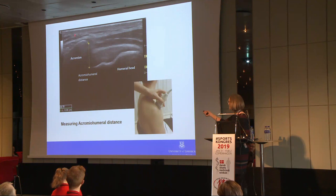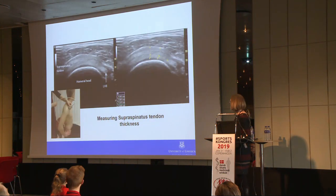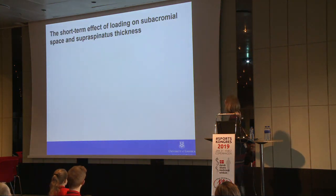Okay, so this is how we measure it if anyone does ultrasound. Here's the acromion, this is the humeral head, and we measure the parallel distance from the tip of the acromion down to the humeral head. You can see the supraspinatus tendon is this structure here, and if this was moving, you'd see it going back and forward underneath the acromion. Here's where we're placing the probe. For measuring supraspinatus tendon thickness, again, here's where we place the probe. This is what we view, a transverse view of the supraspinatus tendon. We use the long-headed biceps as our landmark, and we measure in 2 different areas, a set distance from the biceps tendon, and take an average of these 2 measurements. Again, that method is described in our reliability study if anyone wishes to replicate it.